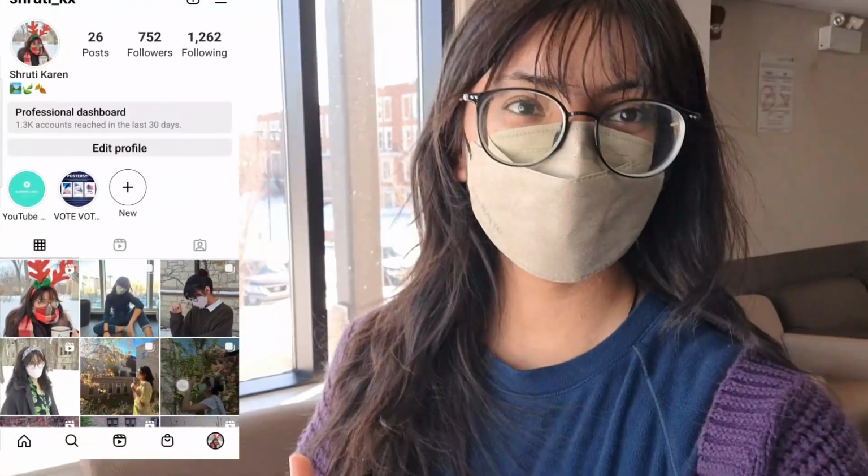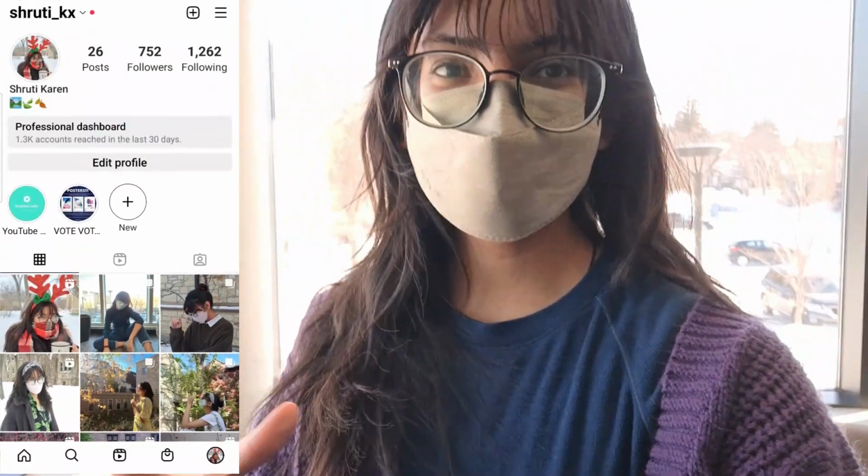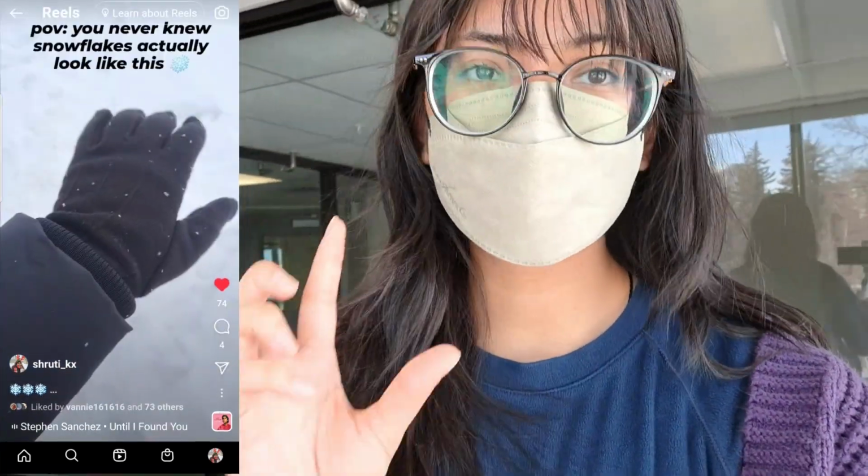Everybody, so now we've arrived at our second floor and this is how the view looks. We're currently in the lounge. Now, I personally love the second floor lounge for a couple of reasons, and I'm going to show you why in a second.